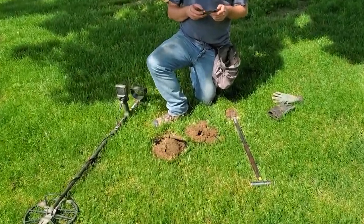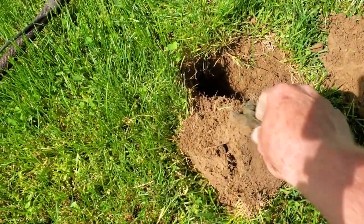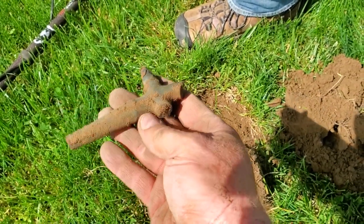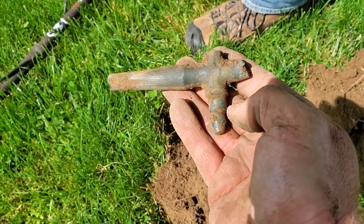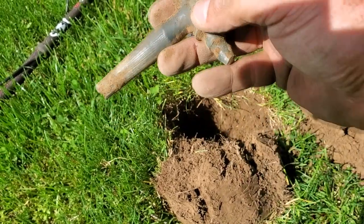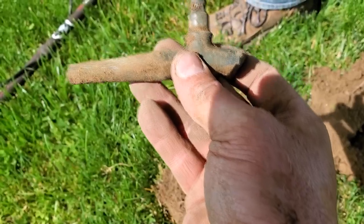What'd this ring up as? It was like choppy, like 21, yeah. 22. Deep. Check that out. Is that a barrel tap? Yeah, it is a barrel tap. See it? Right there. It goes just like that. Hammer it in. The piece is broken.